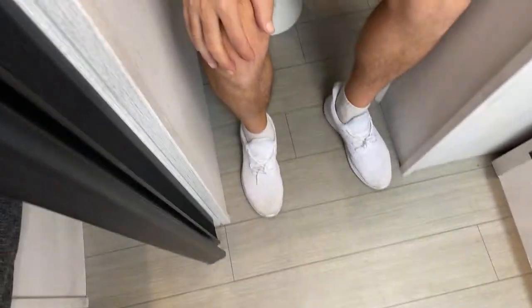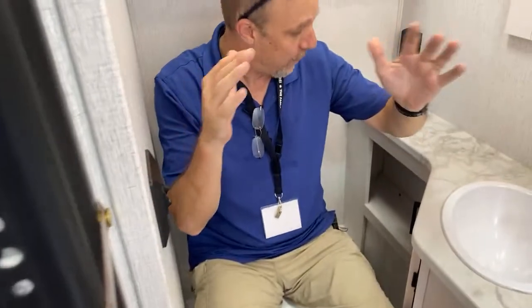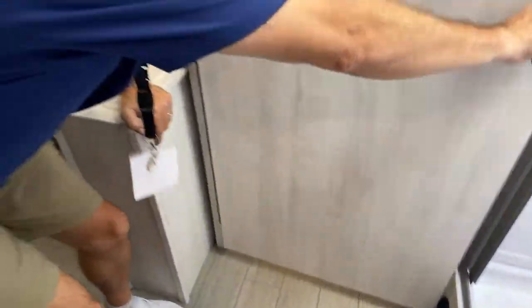Now, it's because the door is open the way that it is. So in this configuration, it's great. I mean, it's very comfortable. They've got the countertop cut, so you've got plenty of room. But even if the door was closed, Lisa, it's cut up. I mean, it's raised at the bottom. Oh, look at that. Okay. So my feet might stick out a little bit.